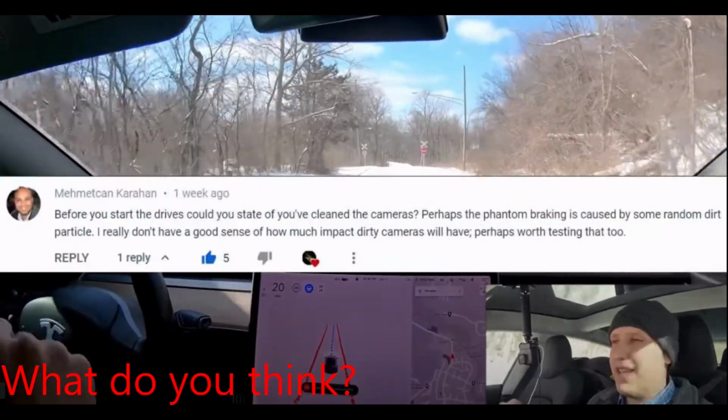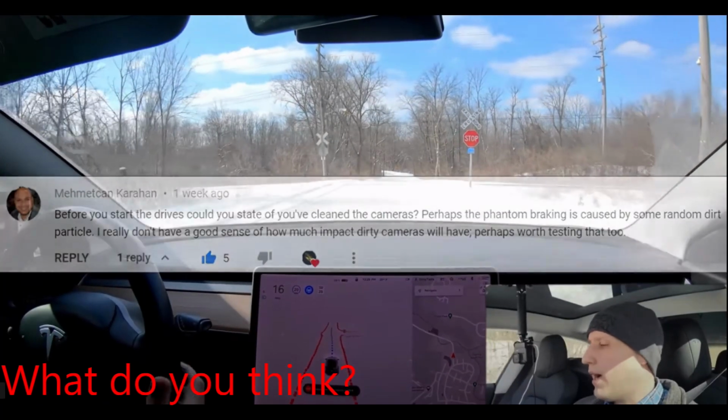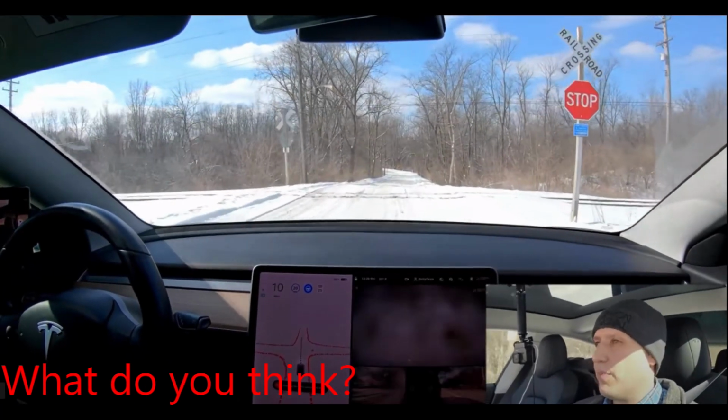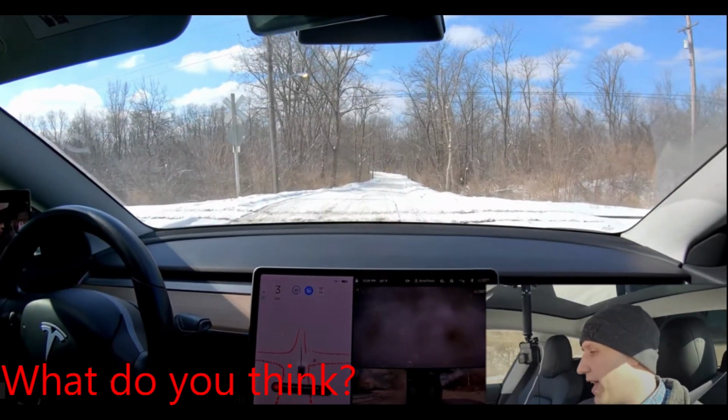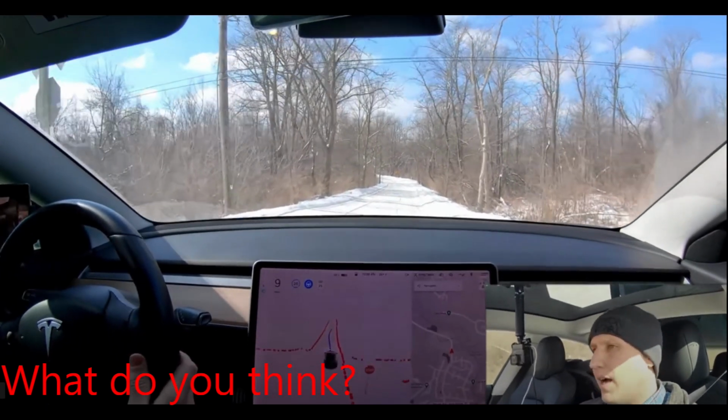Okay, the next question, I have them written down here. Are my cameras dirty? That one people ask me a lot. So, yep, dirty Tesla. My car is always really dirty. Like today, I did nothing. So let's look. We can bring up the cameras. You probably can't see them. So yeah, it does look like this camera is a little dirty. Back camera is always dirty, so I'm not too worried about that.